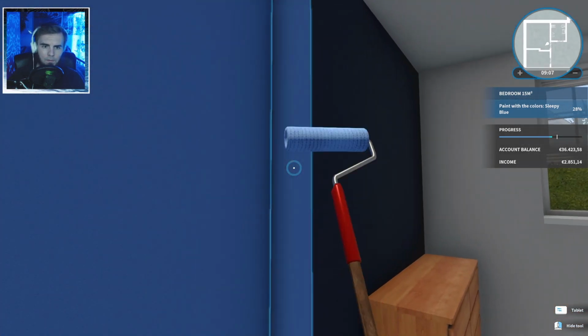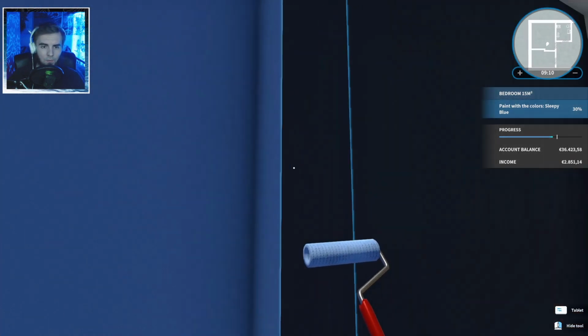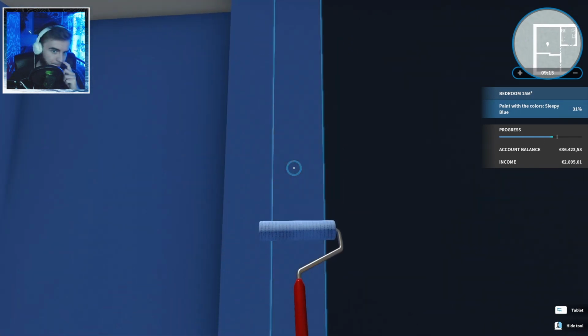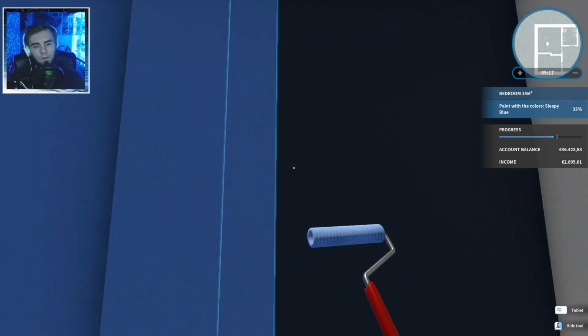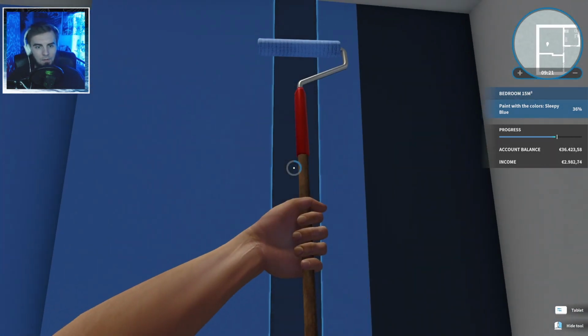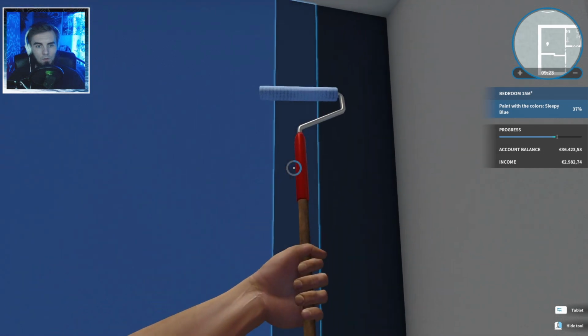Oh, alright, there is like a... I did not notice there was a curve here. But it's fine, it's fine. Let's go.